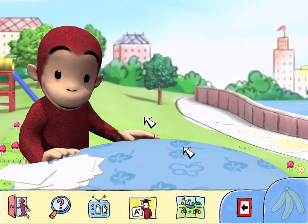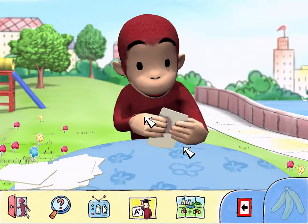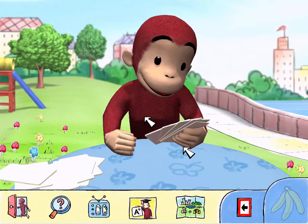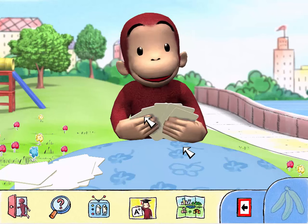George arrived at the park. There was a lot going on there, and he decided to explore. He accidentally knocked over a stack of cards that people were playing with, and they got all mixed up. Can you help George put the cards back in order? Listen for the letter George asks for.